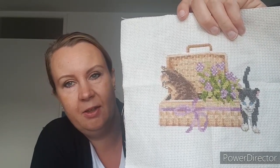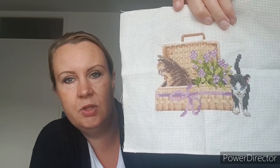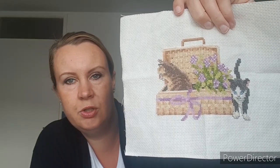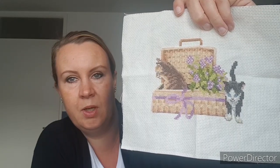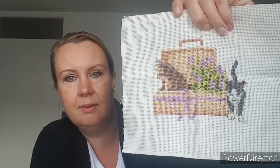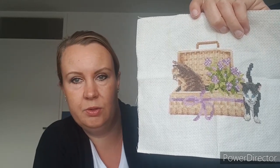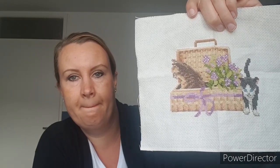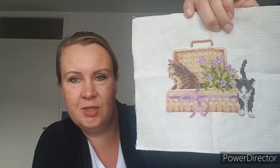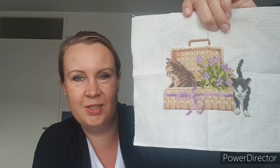It's a pattern by Francine Scotton, charted by Leonard. Francine is a Dutch artist who likes to draw cats and flowers, and mainly cats. And this is one of her patterns. I have another one I need to finish, but this is a small one. It's a cute stitch, and I finished it just in a couple of days. So it has been laying around for years, and I finished it in a couple of days.